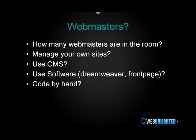It only makes sense. That way you don't have to be sitting down at a computer that has Dreamweaver or FrontPage on it to edit your website. Typically CMSs have web-based login, so you just log in, you manage your site, you make your changes, and boom, you're done.